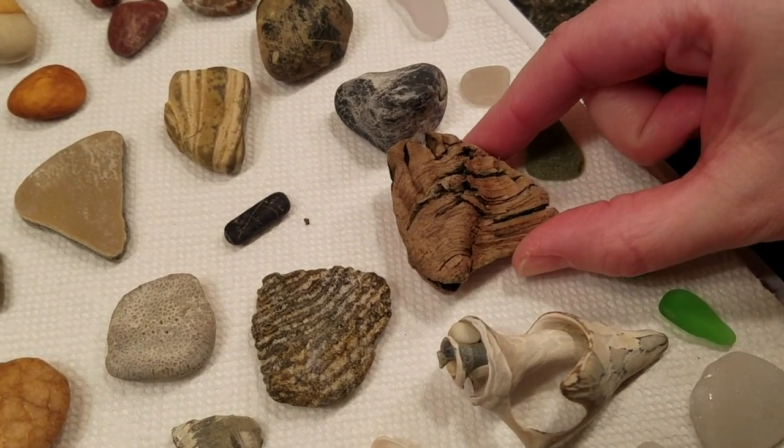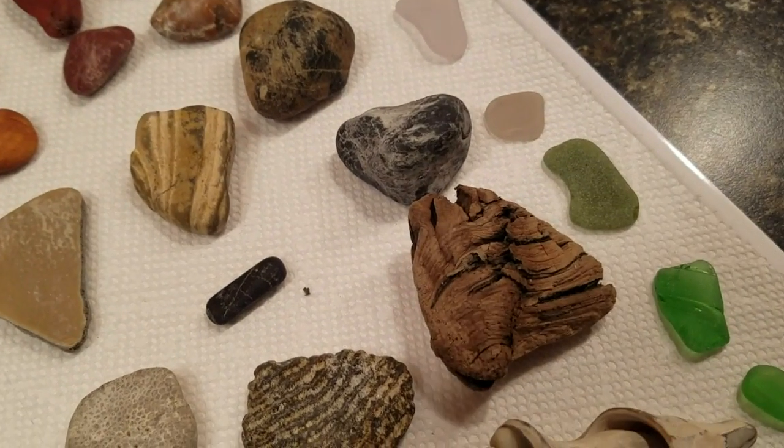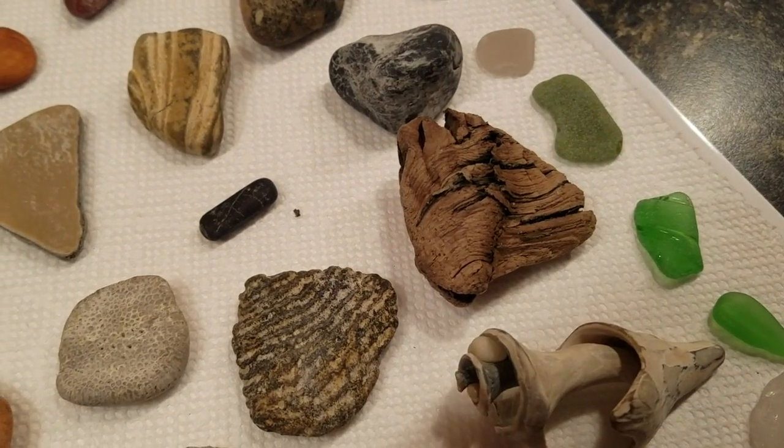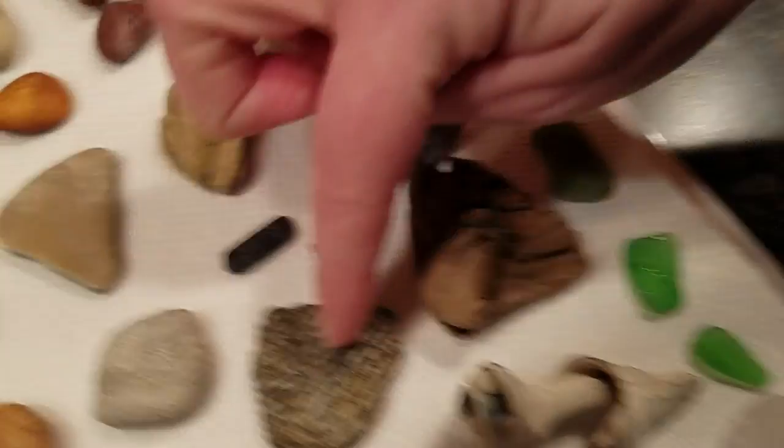It was cool because it was real solid, but it's since dried out and it looks kind of crappy, and it'll probably just go in a trash can. Or maybe it'll go out in our backyard. Okay, no trash can, backyard.